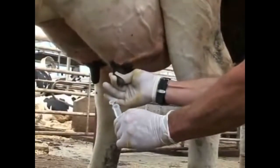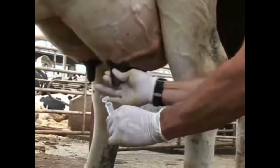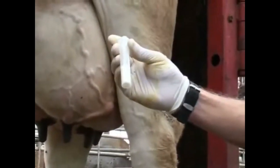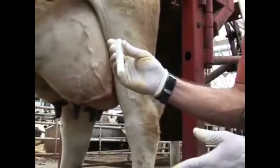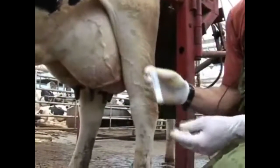Then we fill the tube up with milk, a small sample, at least one quarter of the way up the tube, and then we close the lid and we have our sample vial to turn in for microbiology. Whatever organism grows should be the organism that's actually causing infection in the gland, causing mastitis.